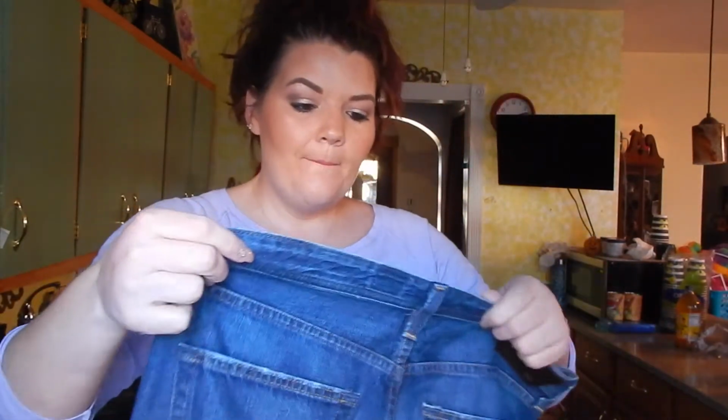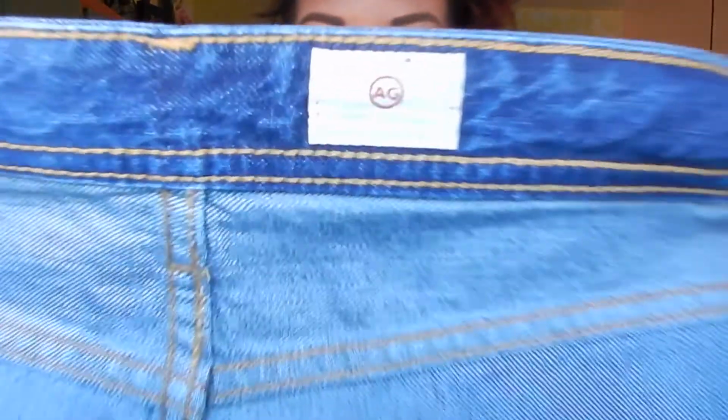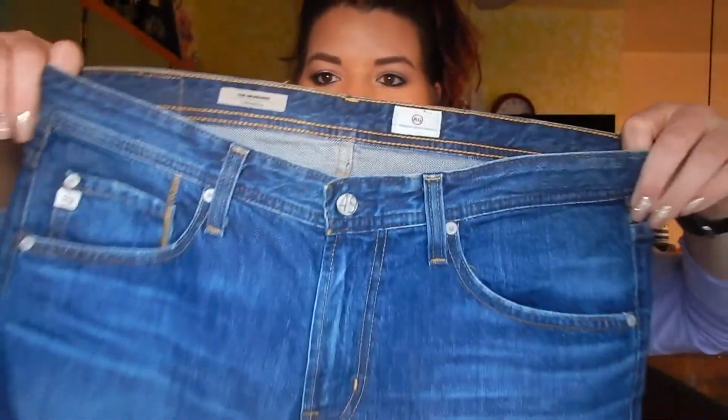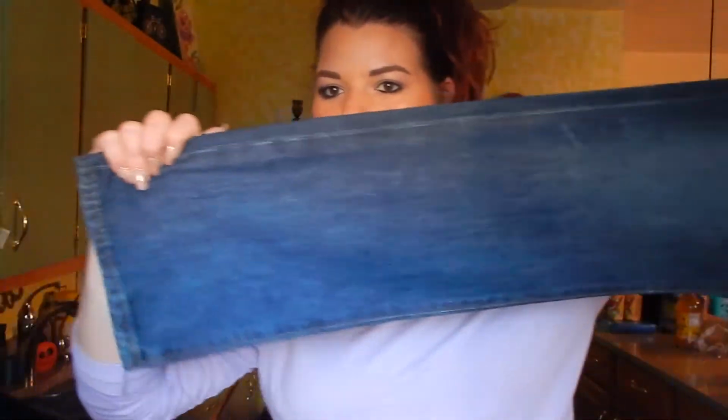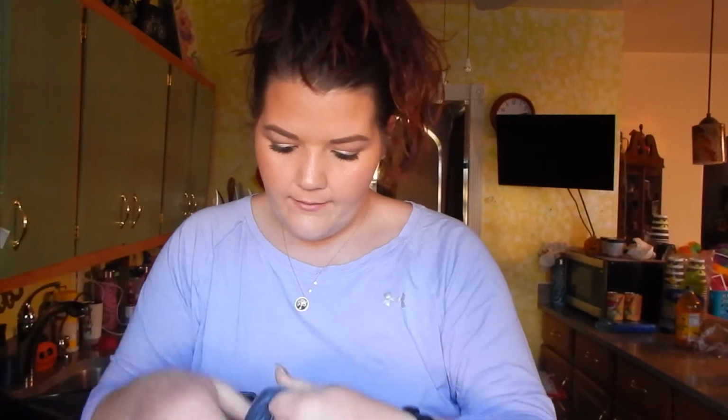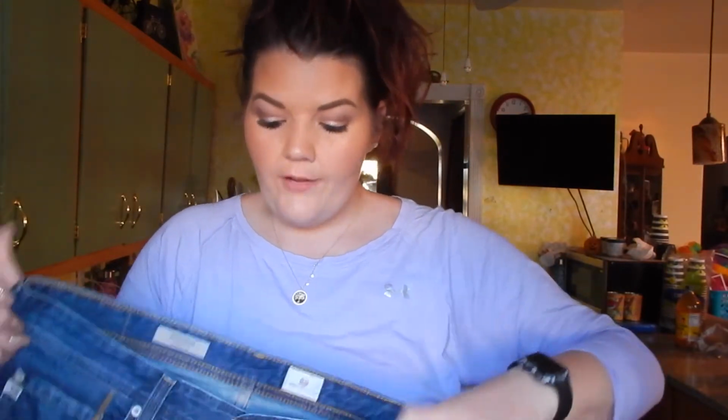Here's a pair of men's Adriano Goldschmidt. Let's see if it'll focus. There you go. And these are my first pair of men's AG jeans, so I was excited about that. Again, they sit for a little while. These seem like a very tall inseam too. Let me see. These are 34 inseam, so that's a pretty decent tall guy there.